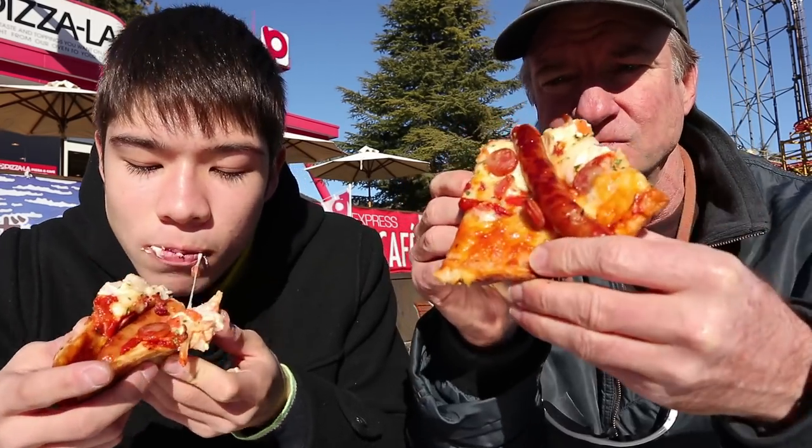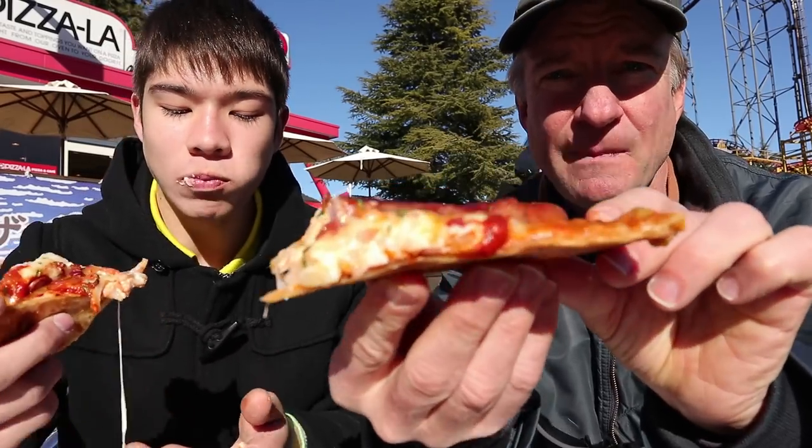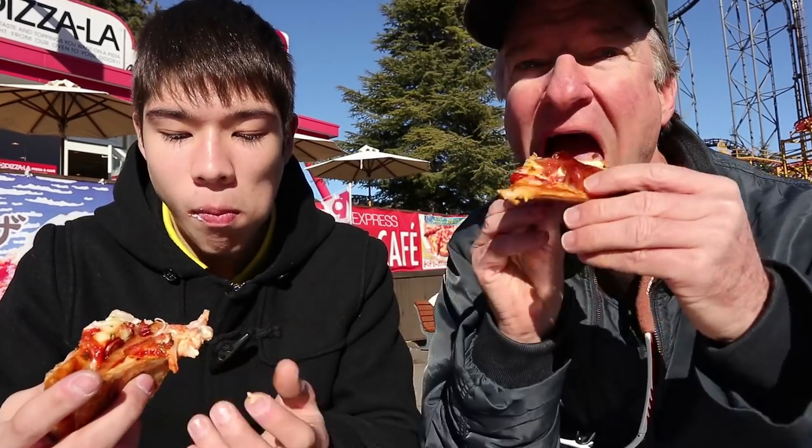Nice wiener. Mmm. It's cheesy, isn't it? A lot of cheese on here. And this is really thin crust. Super thin crust. Maybe that's why it feels like there's a lot of cheese on it. Yeah? Yeah. And stringy too, huh? Yeah. Oh, boy.